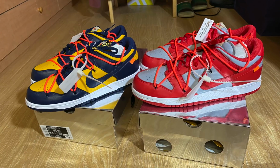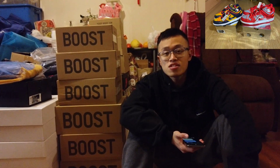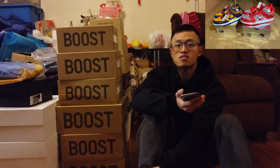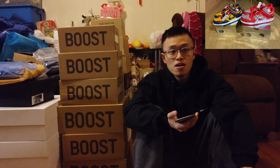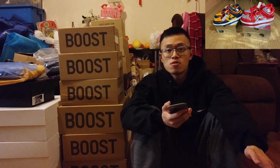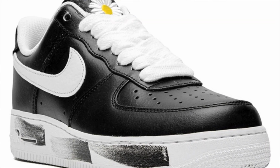Number 5 would be the Off-White Dunks. They came out really recently in 3 colorways: the navy, the red, and the green. I would say the green one is the best one by far, with navy being my least favorite because the inside text on the navy is hard to tell. It's hard to show the Off-White wording because the wording's in black, so it kind of covers up part of the silhouette. Compared to the red and the green one, you could actually see the wordings really well, which adds a cooler effect.